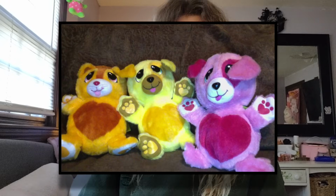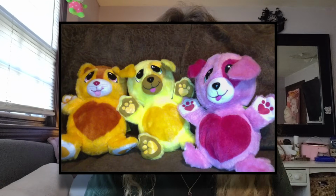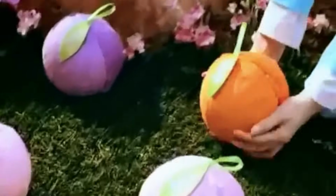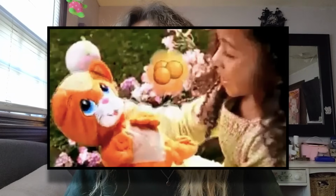Furberries. This will be another shorter entry since this wasn't the biggest franchise, but they are just so nostalgic to me, so I'm gonna talk about them whether you like it or not. We're moving back to 2000s plushies with Furberries. Furberries, released in 2007, were animals that would roll up into balls, presenting themselves as fruits, and were even fruit scented based on which one you had.